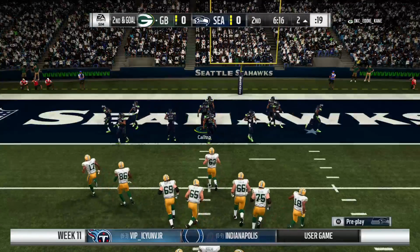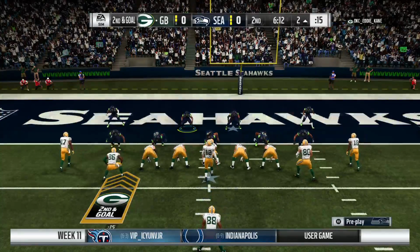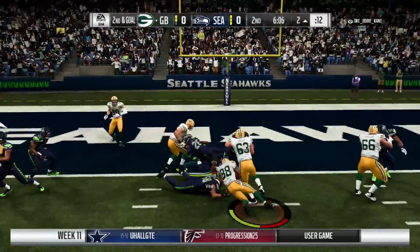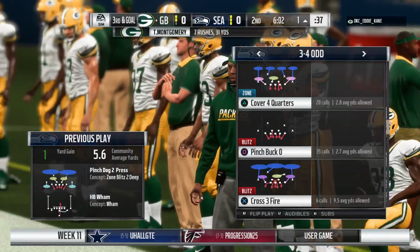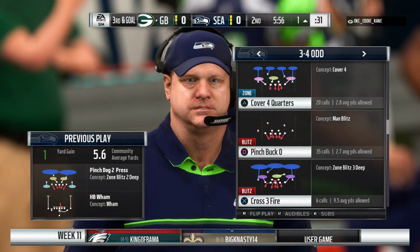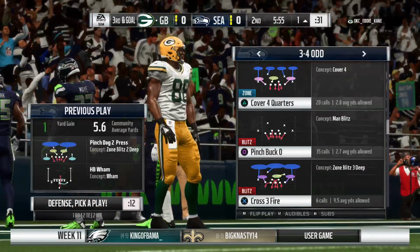From the 2 now, 2nd and goal. They'll run forward with Montgomery. And he pushes forward but comes up short of the goal line as he'll get a yard down to about the 1. His path became similar to almost running a stretch play, didn't it? Trying to find a crease, anywhere to put his foot in the ground and cut back. It just never materialized.